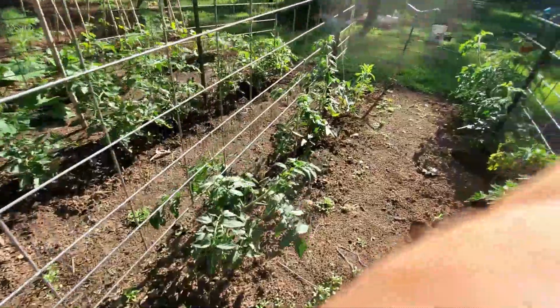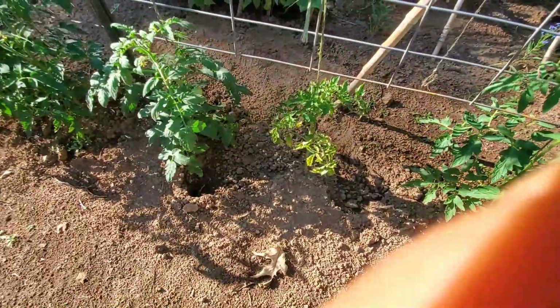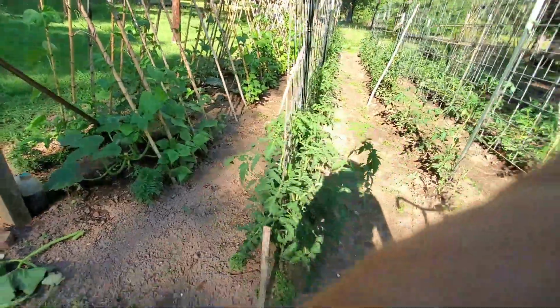Okay, so we're gonna just real quickly go through here. Y'all, dogs are the worst destruction ever to your garden. Just saying. But I think it might be better than the chickens.